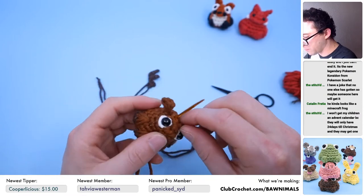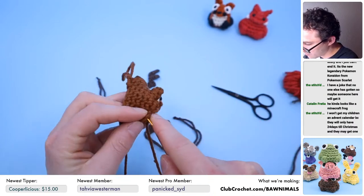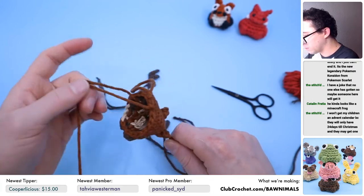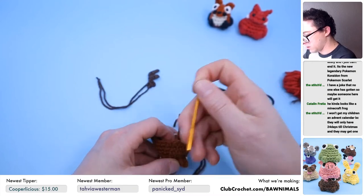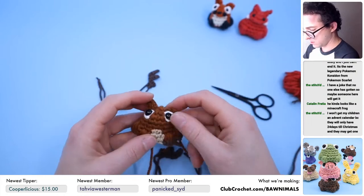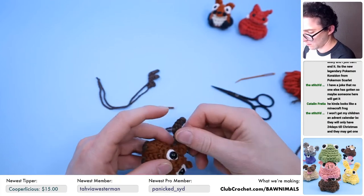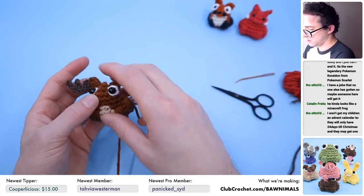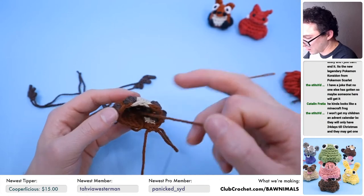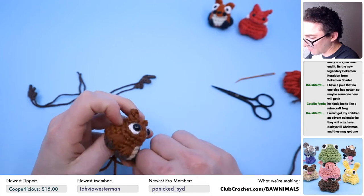This might be too high up for the ear, but let's find out. It's not the direct middle, so might be good. Let's see. And the other antler, go like that. This ear's a little weird, huh? I think we just need to pull it tighter so that it gets pulled into the head a little bit better. But we also need to be careful because we might break this yarn if we're not careful.